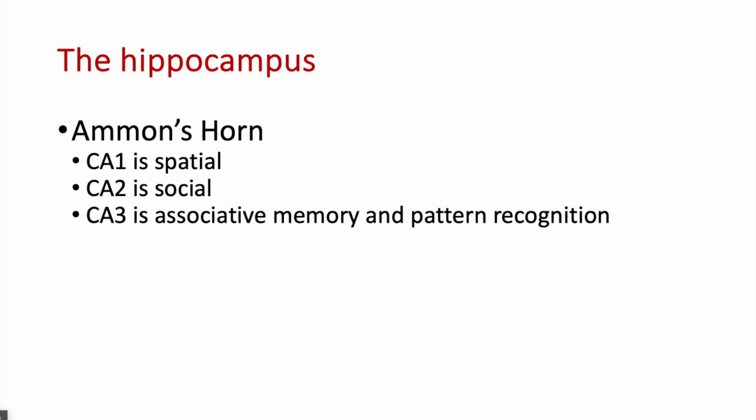The CA2 region is the social region. It has been implicated in social memory and recognition of members of the same species. It plays a role in encoding and retrieving memories related to social interactions, social hierarchy, and recognition of familiar individuals. In addition, CA2 neurons are uniquely sensitive to the neuropeptide vasopressin, which modulates social behaviors and social memory. Vasopressin receptors in the CA2 region contribute to the regulation of social behavior and aggression.